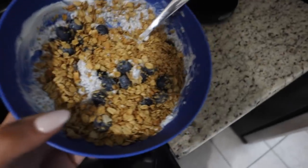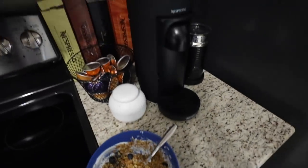Just got out of the shower and made my chia seed pudding, and now I'm about to make a quick coffee, and then I'm gonna do some work on my computer.